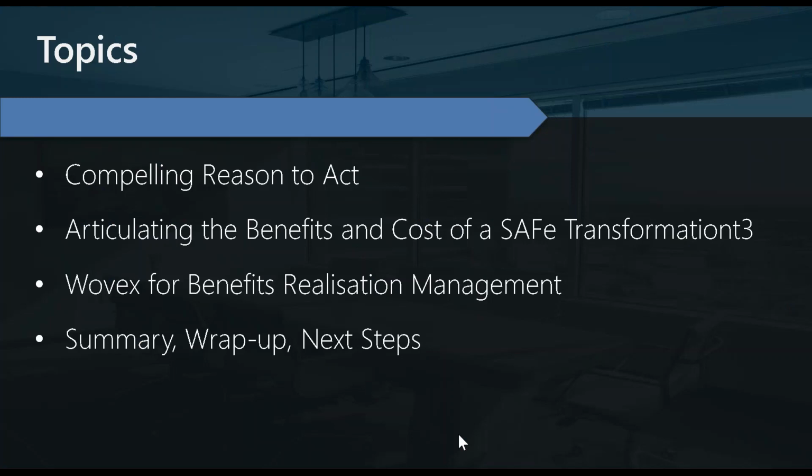So we're going to talk about why we really need to create a business case for Enterprise Agile and lean portfolio management transformation specifically, and how we articulate those benefits and costs. We'll turn it over to our partner Wovex, who will get much deeper into the topic through a better approach that we believe can support your organization in going through the transformation, and then we'll wrap it up.